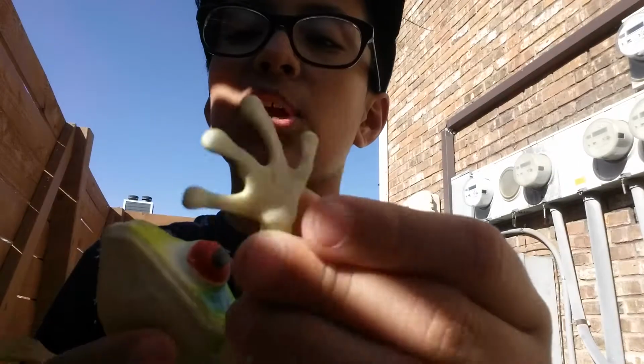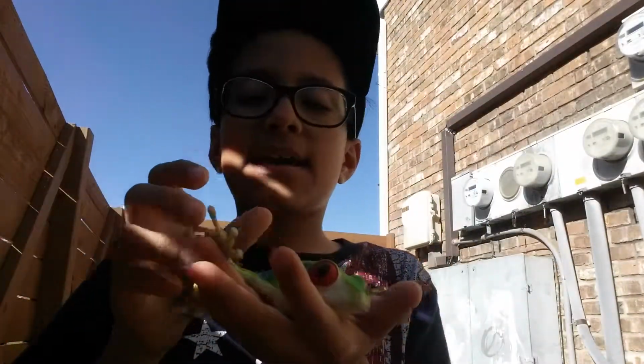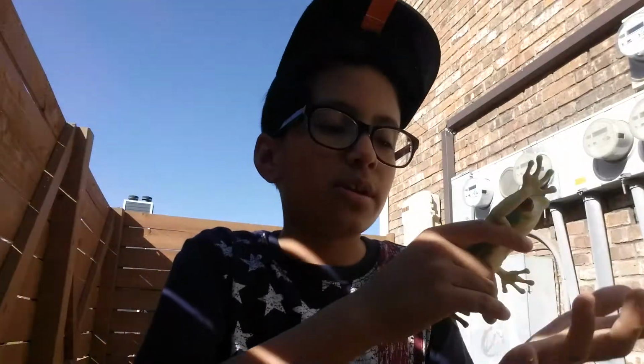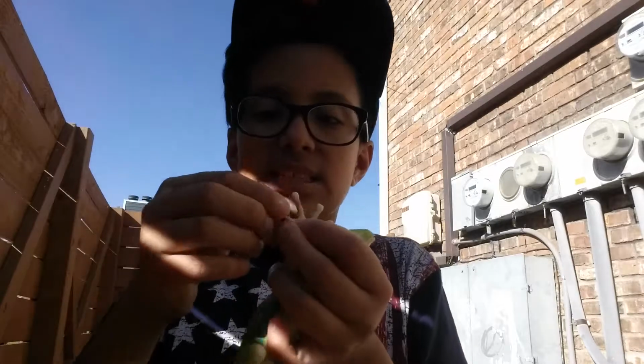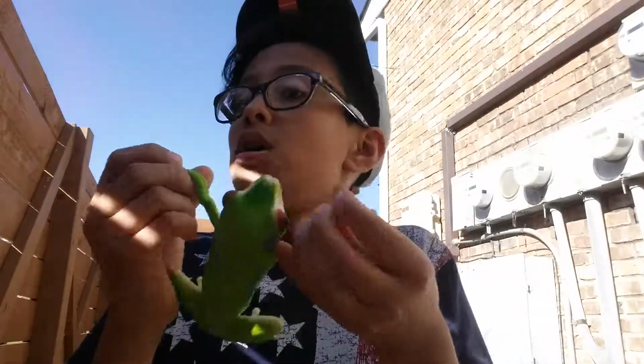of this frog. Those little pads right there on their hands can be extremely sticky. It's like a temporary glue that sticks to anything. So they can just randomly go from one leaf to another without falling down, because these pads are very sticky, and usually these are not really brown, but actually orange.